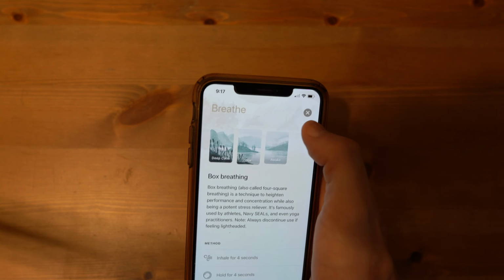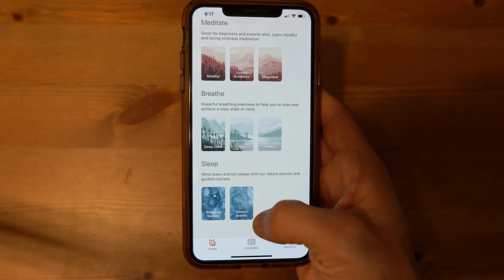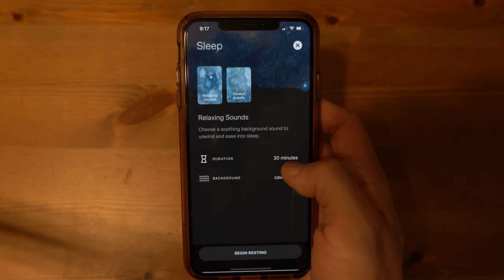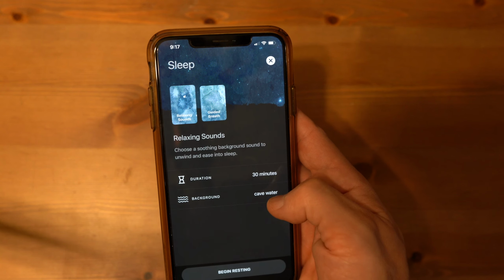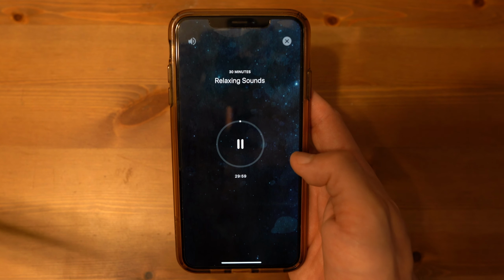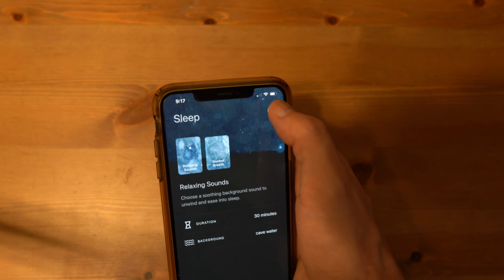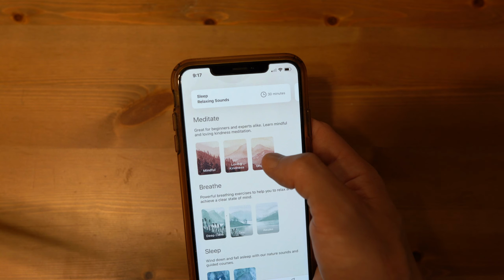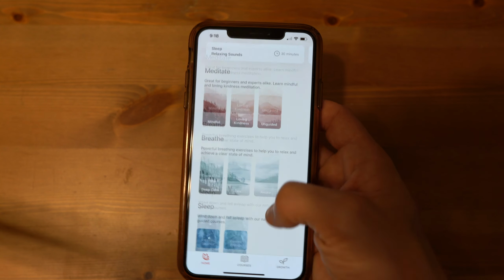It's just excellent. And then there's the sleep feature, which you can just play relaxing sounds for 30 minutes to help you fall asleep. You can have a cave water background, like it looks like that. And it's just a simple app. No frills, nothing too fancy, but it gets the job done.